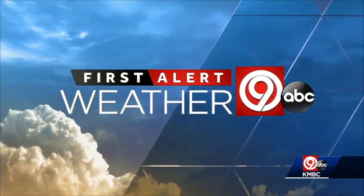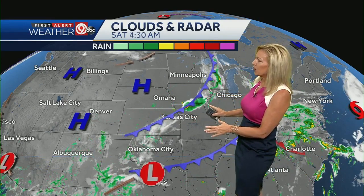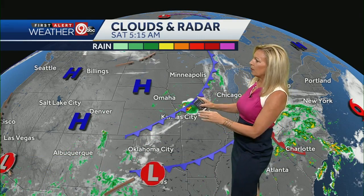All right, and some welcome weather on the way, Katie. Indeed, we are tracking a cold front that's going to be bringing us that refreshing change. Here is the front as we track it moving into eastern Kansas and northern Missouri right now, and we'll come in and take a very close look at these thunderstorms in just a moment. But I wanted to show you what's coming in behind this front.